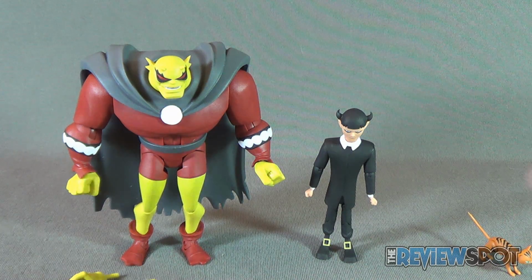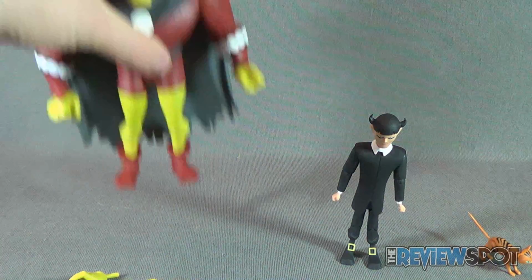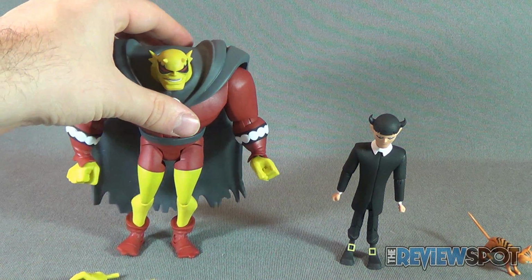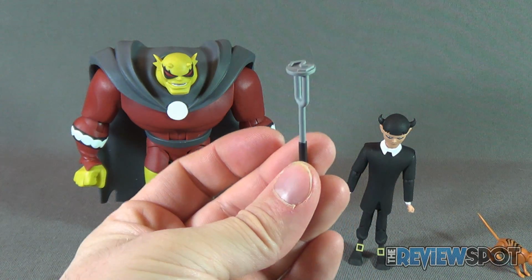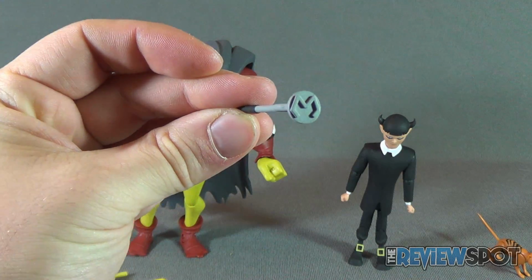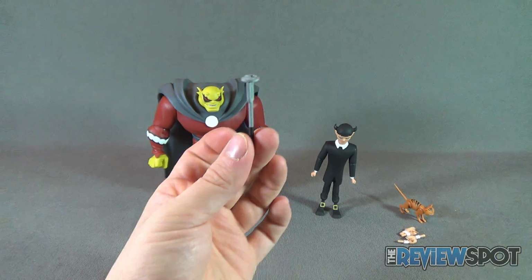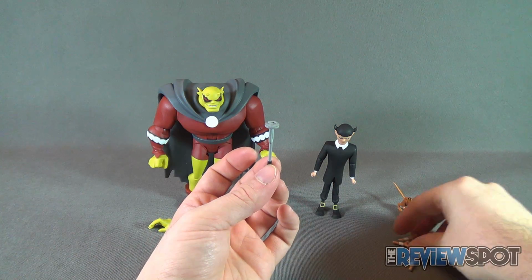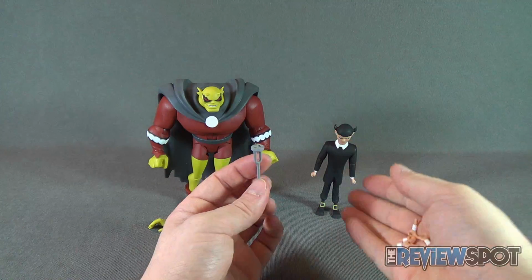Klarion also comes with, and I don't know where I put it. Where did I actually put it? He also comes with his branding iron. Hold on one second. Yes, sometimes Spot would lose his head if it wasn't attached to his neck. He also does come with the branding iron as well, which currently can't fit into his hand until you swap out his hands for one of the four that they include as well.